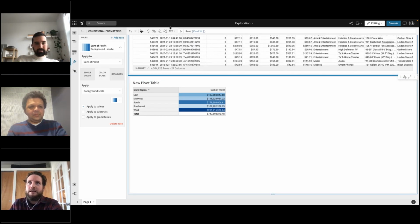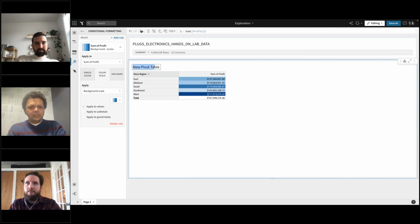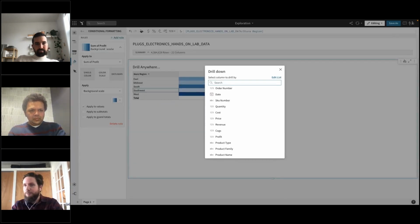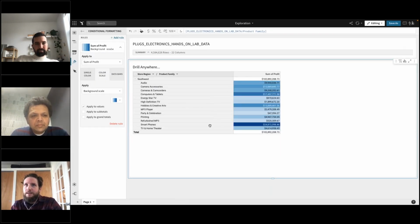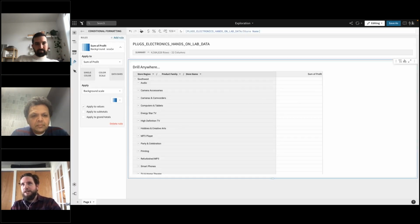That's already something where I can take that governed data set, 4.5 million rows, and tell my business user, hey, drill anywhere. Because unlike other traditional BI tools, Sigma allows the end user to just right click, drill down, and let's say they want to look into the Southwest, which is not doing so hot in terms of profit. Maybe they want to look at that by product family. And if I'm seeing we do most of our money in smartphones, maybe I drill again and I want to see that by individual store name.